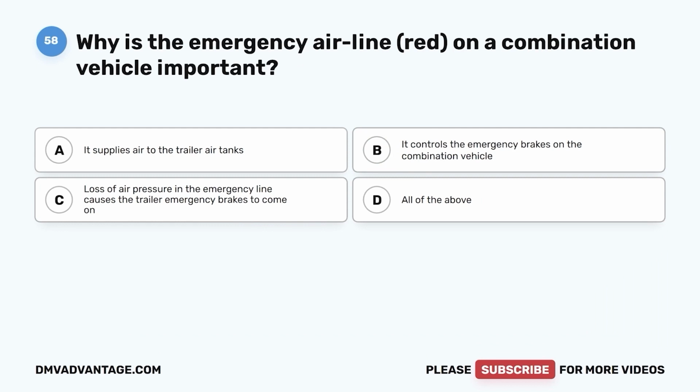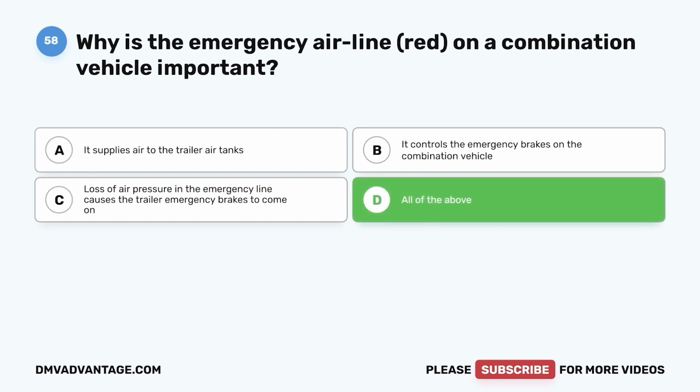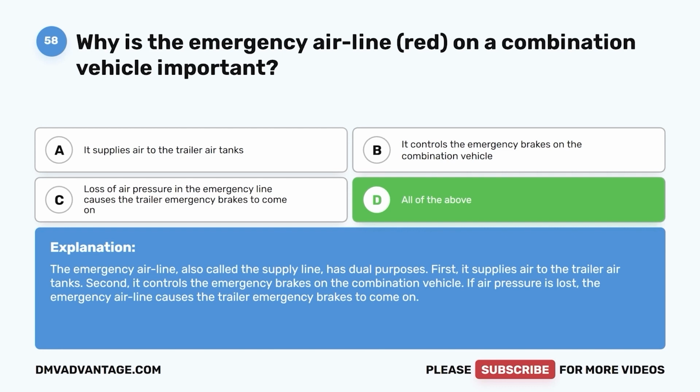Question 58. Why is the emergency airline, red, on a combination vehicle important? A. It supplies air to the trailer air tanks. B. It controls the emergency brakes on the combination vehicle. C. Loss of air pressure in the emergency line causes the trailer emergency brakes to come on. D. All of the above. The correct answer is D. All of the above. The emergency airline, also called a supply line, has dual purposes. First, it supplies air to the trailer air tanks. Second, it controls the emergency brakes on the combination vehicle. If air pressure is lost, the emergency airline causes the trailer emergency brakes to come on.